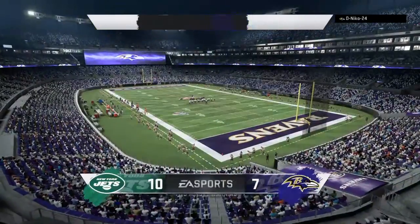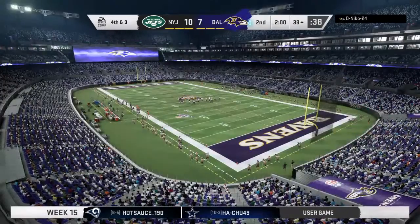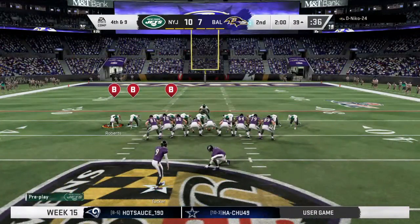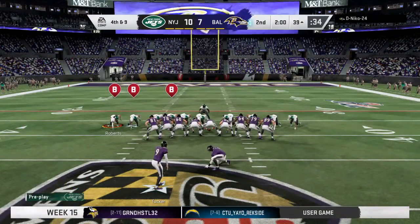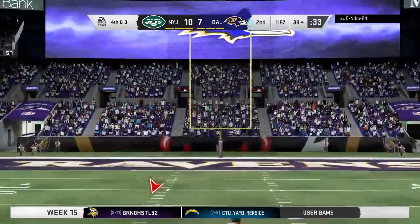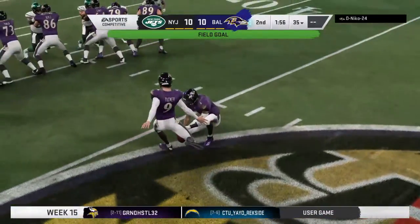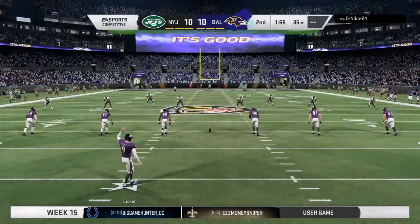Now Justin Tucker. He has hit from 61 in his career, so he has the leg for this. Coming up at the half, a reminder, we go back to Orlando to check in with Jonathan Coachman. He'll have a look back at our first half as well as a look ahead to what's coming up later this weekend. Tucker named the league's all-pro kicker for the 3rd time in 2018.